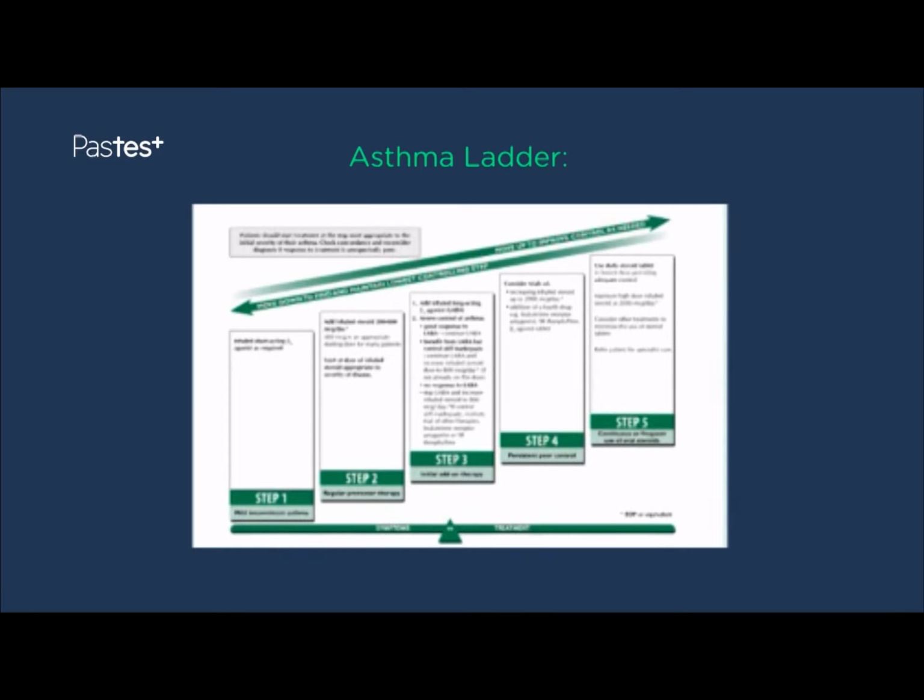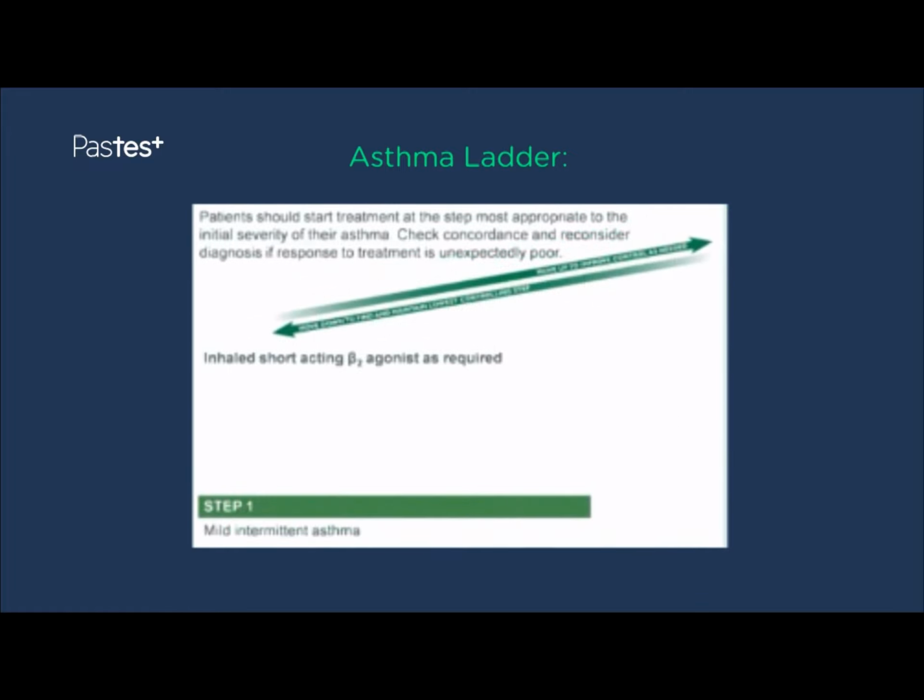So let us talk through this guideline. I apologize for the small print. I know it doesn't come out very well, however, if you go to the BTS website, it's all there and you can look at it. So let's start with step 1. That is for patients who have mild intermittent symptoms. And for those patients, an inhaled short-acting beta-2 agonist should be enough as sole treatment.